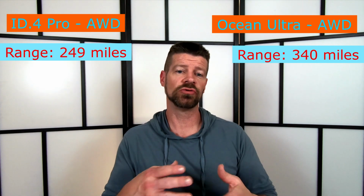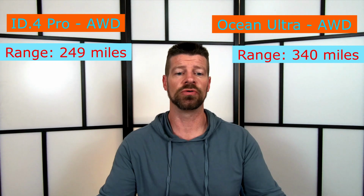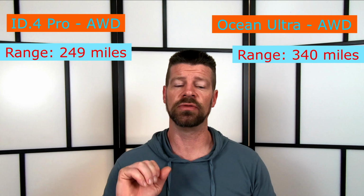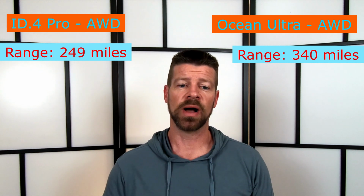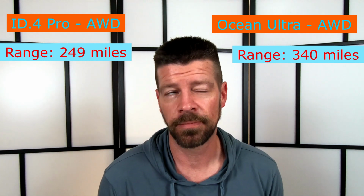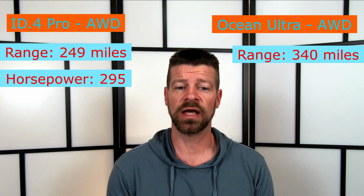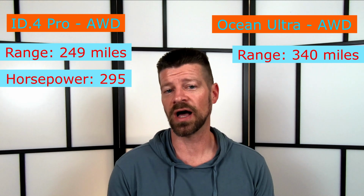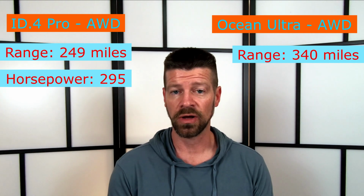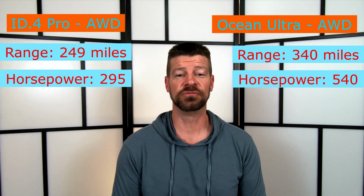Now we've got all-wheel drive on both vehicles, so we've got a drive motor in the rear, drive motor in the front, so our horsepower numbers are going to go up, and the Pro from ID.4 comes in at 295 horsepower. Now, the single drive was 201, and now they're up to 295. So they didn't use the exact same motor in the front and the rear. The Ultra horsepower comes in at 540.